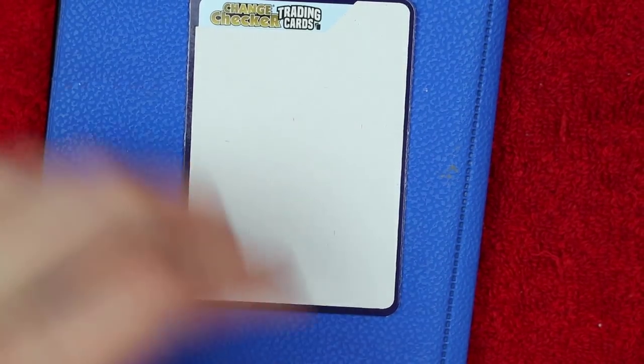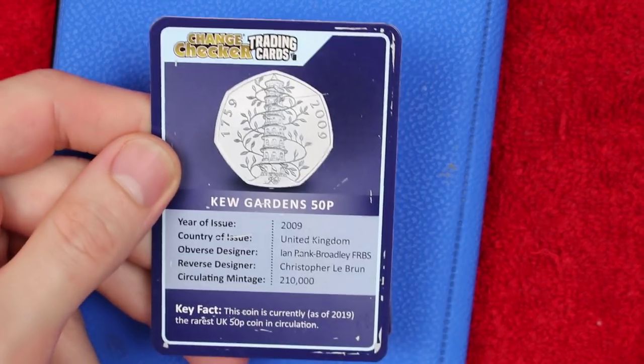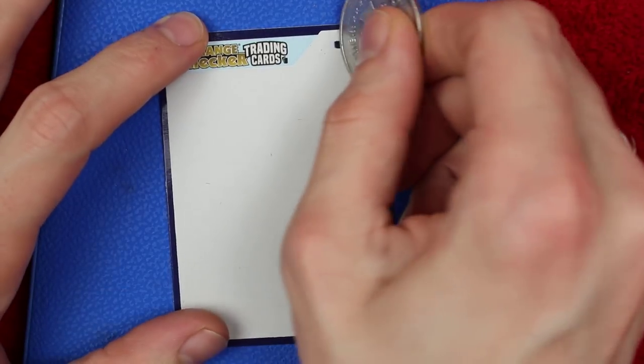Now, we had some great luck on the live stream. Someone, it was Michael and Sasha, very kindly sent in 4 Change Checker trading cards to the PO box. And I scratched 2 of them on the PO box video. Scratched the other 2 on the live stream that I was doing. And look what I got. Holy Toledo, can you believe it? I got myself a Kew Gardens one. So imagine if we can get another one. How amazing would that be? So let's get into it.